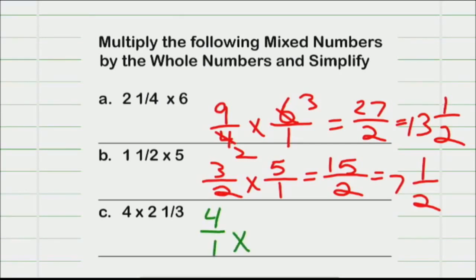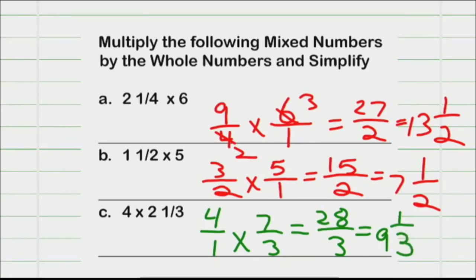And I would say 7 over 3 multiplied by 4. And since nothing can reduce, I would say 4 multiplied by 7 is 28. And 28 over 3 is 9 1/3. Excellent. 9 threes are 27, remainder 1, would be 9 and 1/3.